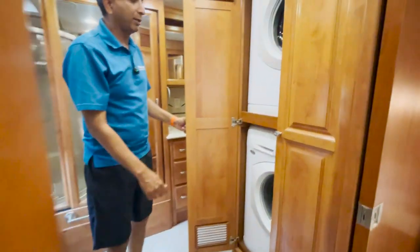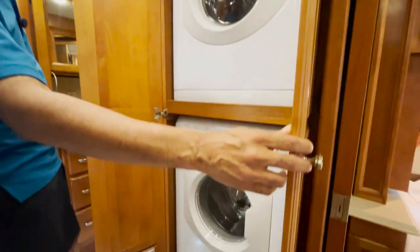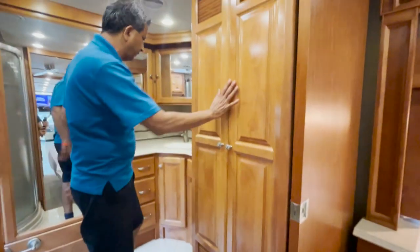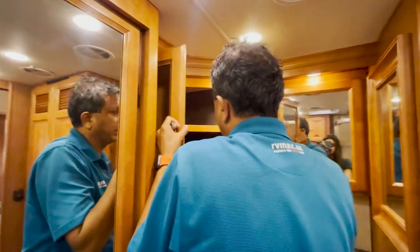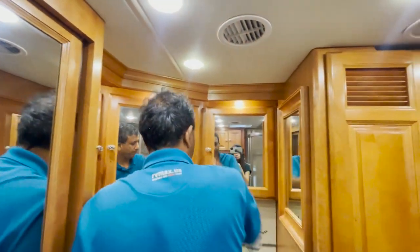Master bath. We have a washer and dryer. Splendid. So you've got a stack unit for those long stays in Florida or Arizona or wherever you're going. Got another sink back here and more. Let's see. There you go. I knew there was some light missing here. I had not turned them on. That's my pet peeve. I like light.